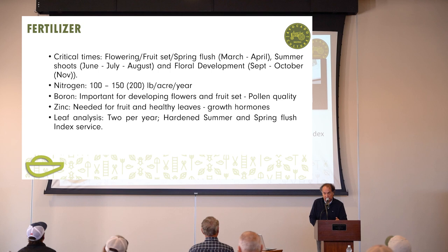I could say for mature trees with a good crop, loaded trees, probably you have to apply close to 200 pounds of nitrogen per acre per year. Mature trees loaded, full of fruit, okay?